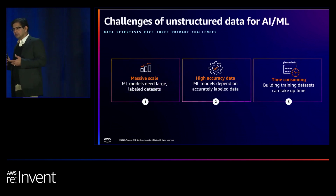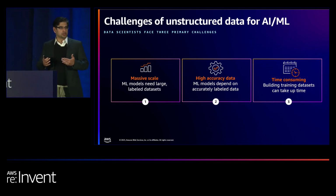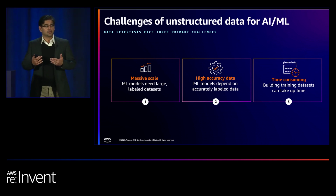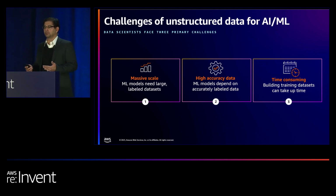And that process still exists, and it still goes on, and it continues to be time-consuming, expensive, human-intensive, of course, because it's human in the loop.